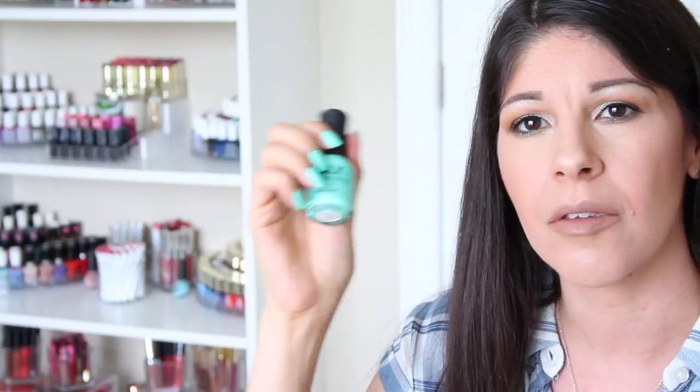So this month the go-to has been this one from Orly. This is called Vintage, and it's a bright, pretty teal. It's gorgeous. It's kind of neon, but not. It really pops. It's fun for summer, and summer is soon coming to a close, so I figured why not play with some more fun pops of bold colors before I have to go into the deep, dark, vampy shades. So Vintage from Orly has been a nice little go-to for me this month.